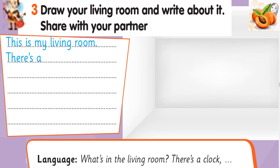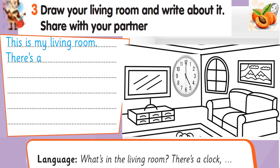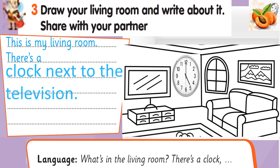Exercise 3. Draw your living room and write about it. Share with your partner. This is my living room. There's a clock next to the television.